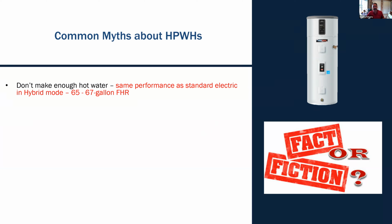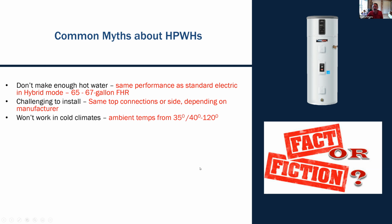No, we take showers. My tanks are properly sized. I don't use it up unless there's company in the house, and it takes many people to make that happen. And then at that point, I'm going to put it back in the hybrid mode, and I'm going to let it switch and do its thing like it's supposed to. Some can say they're challenging to install. No, they have the same connections, a top connection for mine, but there may be side connections on another manufacturer. But in new construction, you can put either one of those in.